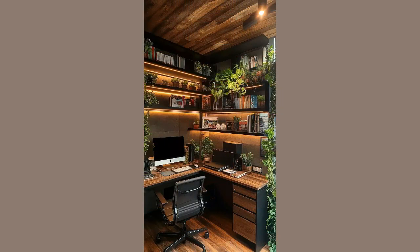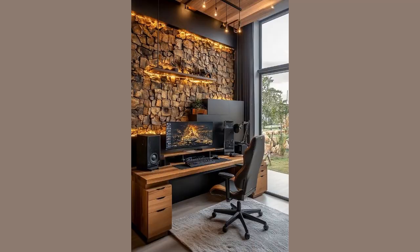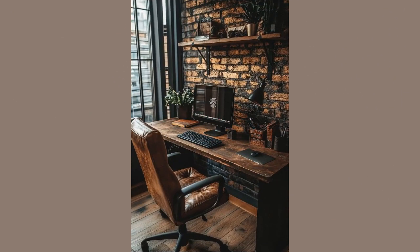A workspace transformed, the lasting impact of wood interior design. Wood interior design for offices is about more than just aesthetics. It's about creating a space that feels comfortable, inspiring, and highly functional. A well-designed office should do more than just provide a place to work. It should enhance productivity, creativity, and overall well-being.